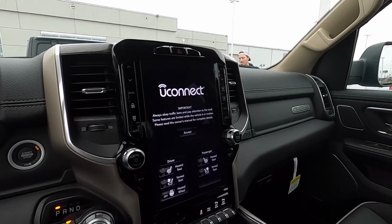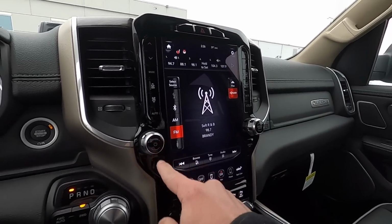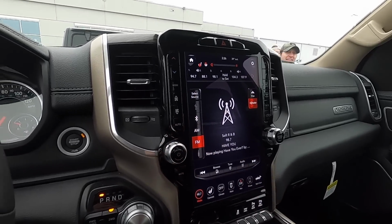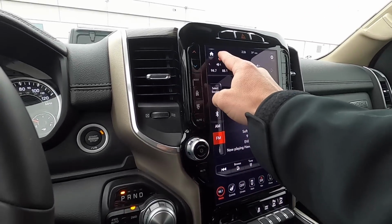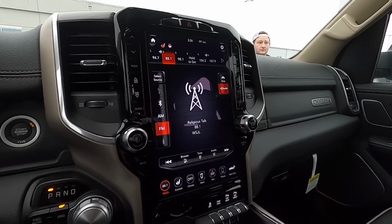Big screen. Let's turn the radio off. Oops, let's just turn the volume down. Monster screen, low fuel. Where's the heat warmers? Looks like they're working.